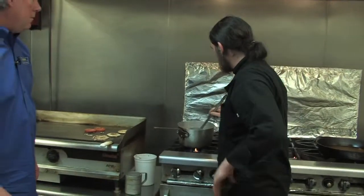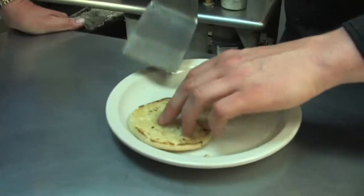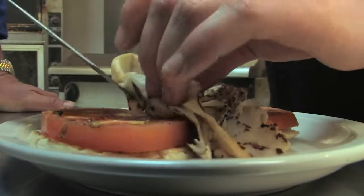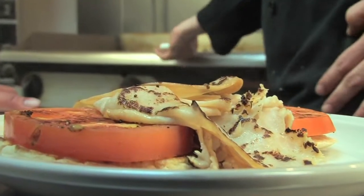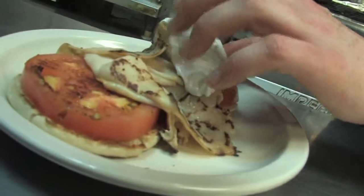It seems like our eggs are getting pretty close, so what we'll do is start taking the other components off and start building it. Start with the muffin. We'll come in with our tomatoes, fresh grilled turkey. Beautiful. And on top go the poached eggs. Perfectly poached. Oh, look at that. There you go.